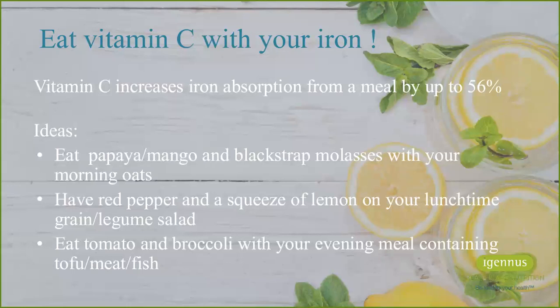Now, many women struggle with iron deficiency, especially those who have heavy periods, during and after pregnancy. And also, interestingly enough, overweight women absorb less iron from their food. It's a bit of a complicated hormonal mechanism. But if we eat vitamin C with our iron, either in a meal or in supplements, it can increase the iron absorption by up to 56%.